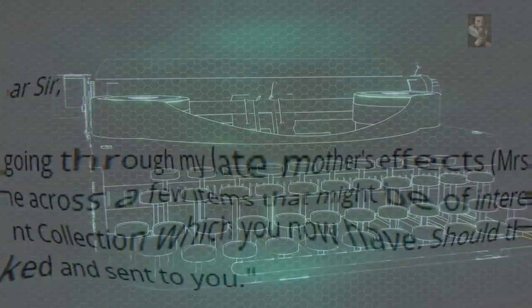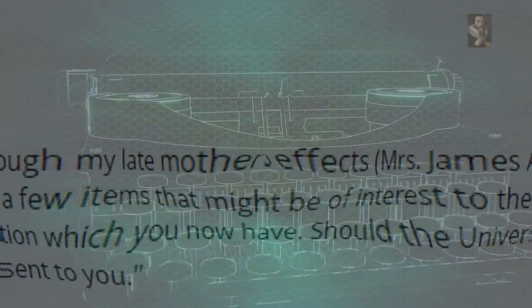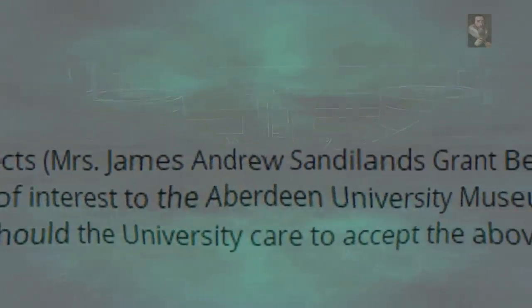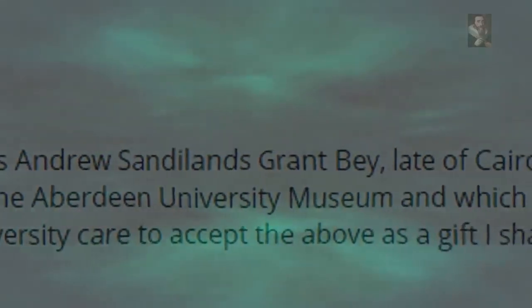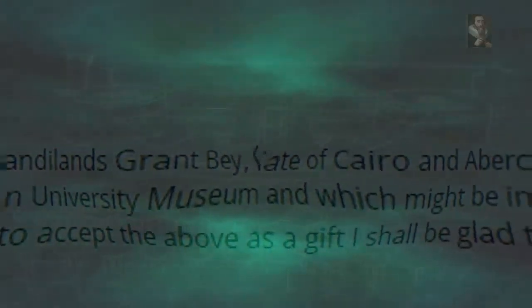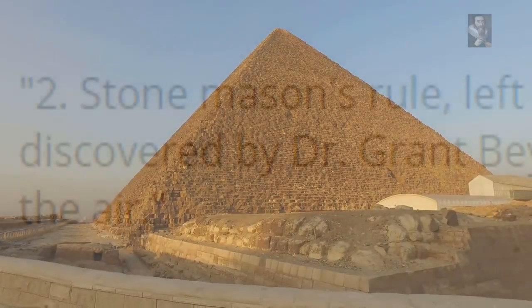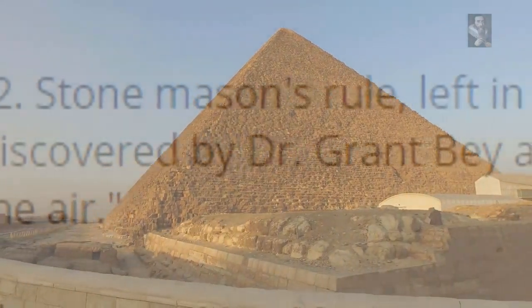A letter is dated 18 June 1946 and posted from St. John's Wood in London to the curator of the Aberdeen University Museum, and it reads, "Dear Sir, on going through my late mother's effects, I have come across a few items that might be of interest to the Aberdeen University Museum, and which might be included in the Grant collection which you now have. Should the university care to accept the above as a gift, I shall be glad to have them packed and sent to you." Mrs. Maurice then lists 9 items from various provinces in Egypt. Item 2 is described in this manner.